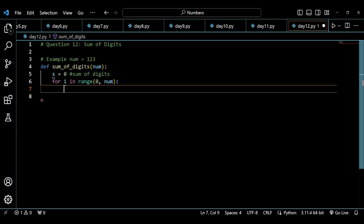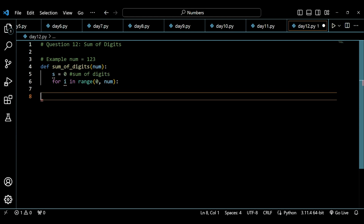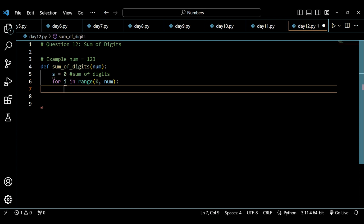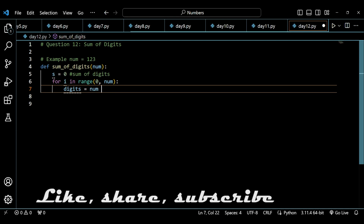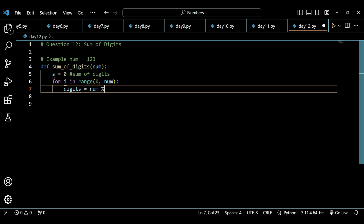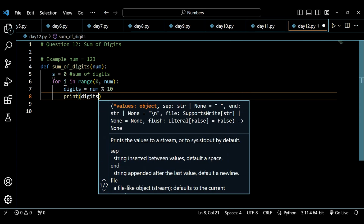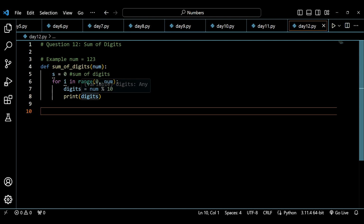Now 123 will be excluded, we are not including 123, so we are writing 0 till num. It will just iterate till 122. Now we will write some logic to do this. I am saying that digits is equal to num mod 10, and if I print digits, it will give me num mod 10.